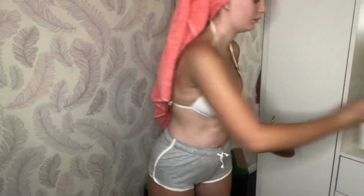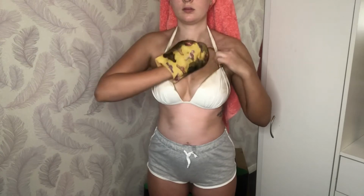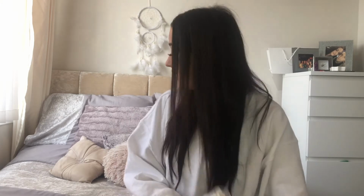But hey ho. I also find this tan doesn't really transfer onto my sheets. I've got a black sheet on my bed from when I used to tan with a different tan, and let me tell you, all us girls who tan know what fake tan sheets are like, and they are not nice. But I find this doesn't even go on my pillows, and I've got light coloured pillows. I just don't really have any problems with this.